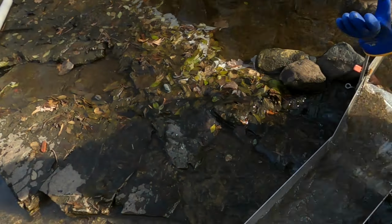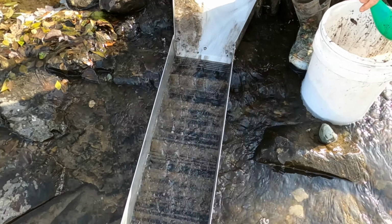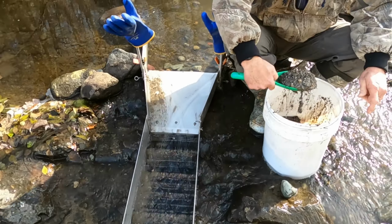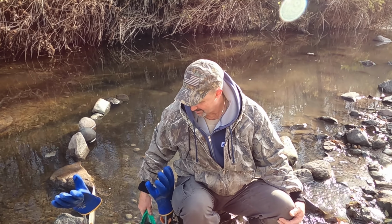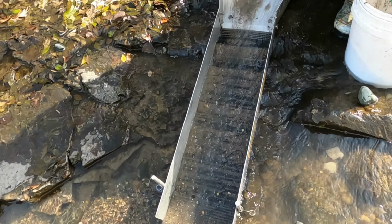All right, I've been cracking away here. Let's see what the other guys are up to. Jeff's over here feeding his gold hog sluice. This thing's a monster. It does the trick when it's flowing right. How's it working for you today? Good, after Ty came by and straightened me out. Yeah, he's good like that.